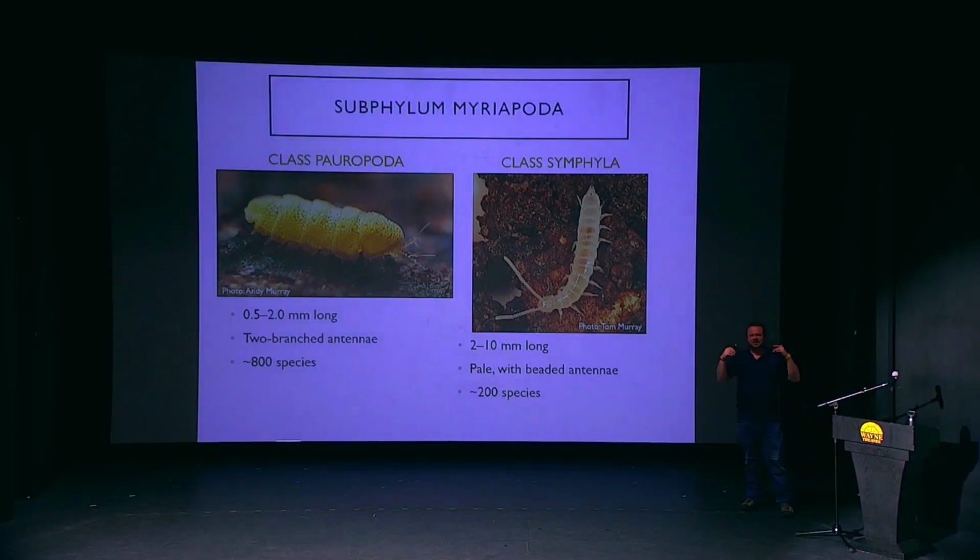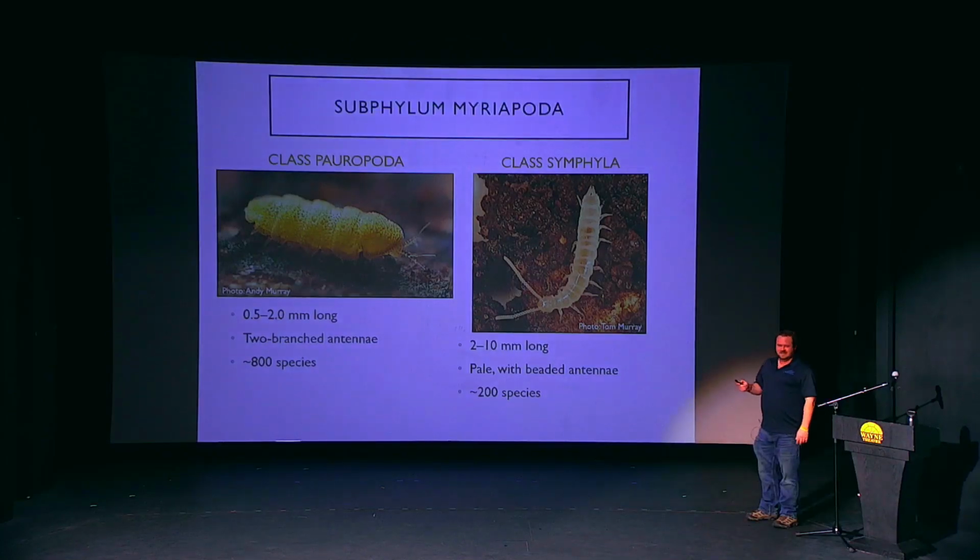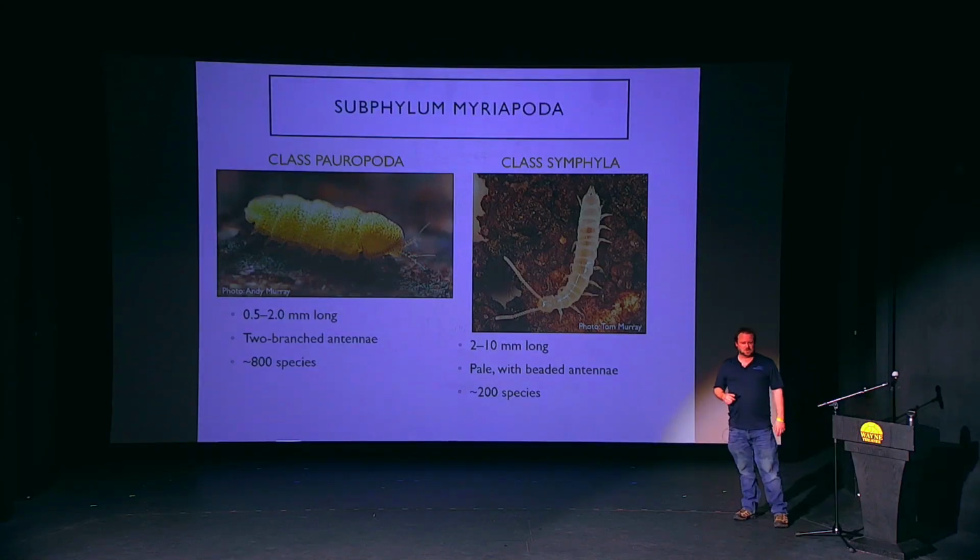All right, so myriapods actually include 4 different groups. So it's not just millipedes, it's not just centipedes. There's also these 2 other little tiny groups that most people don't know about, and there's really very few people studying them. So first, the pauropods. I like to call these the Twinkie millipedes. They look like little Twinkies. They are really tiny, about half a millimeter to 2 millimeters long. They have these branched antennae, and there's only about 800 species in the world, which sounds like a lot if you study vertebrates, but for invertebrates, that's not very many.